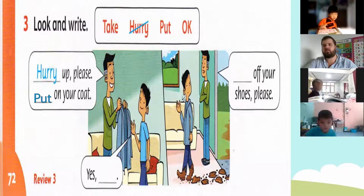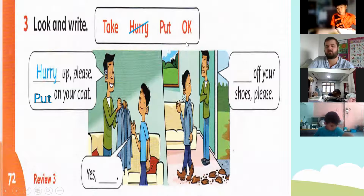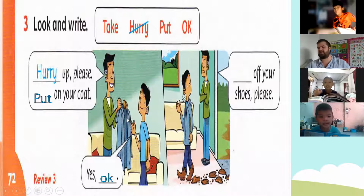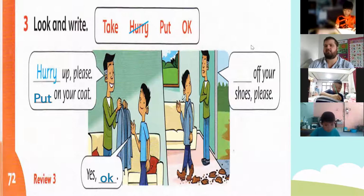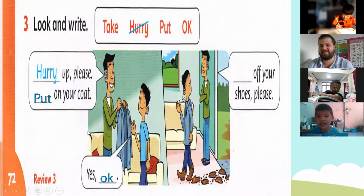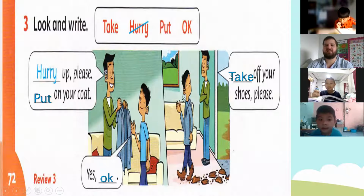Very good. Next one. Yes, take or yes, okay. Okay is easy. Okay. Finish. Very good. And our last one. Off your shoes, please. Take. Very good. Take off. Finish. Very good.